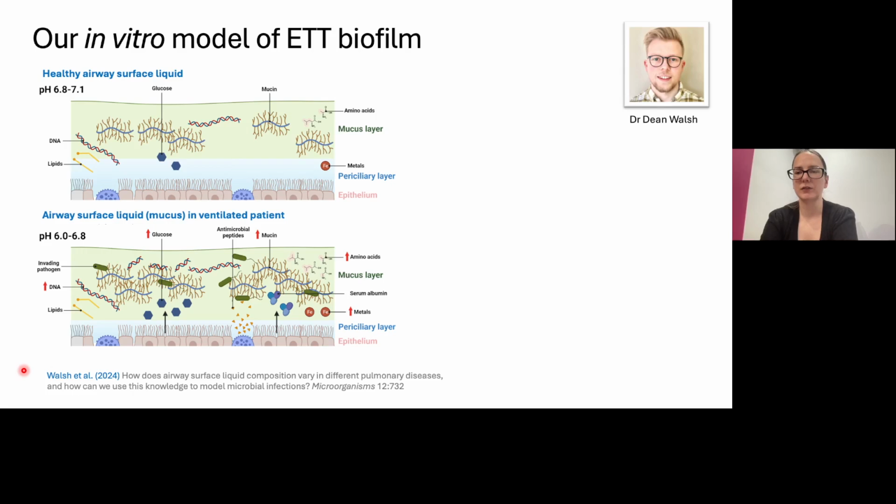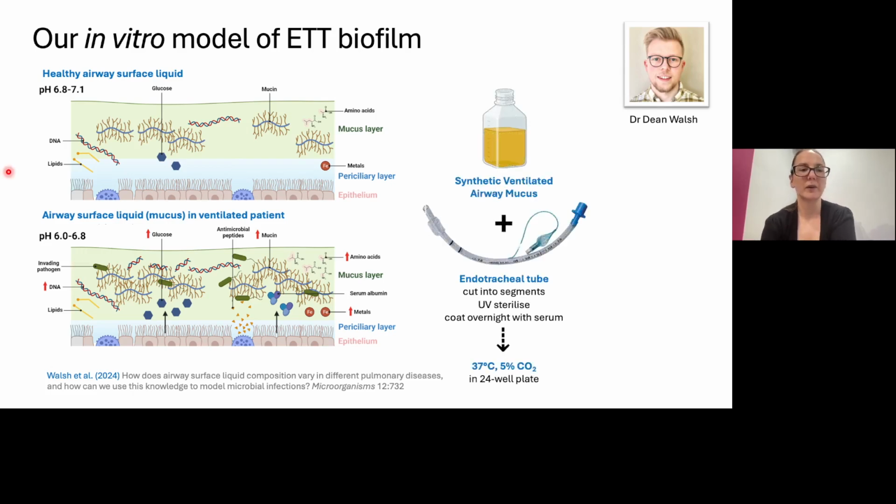We did a very extensive literature review and systematic analysis of the different papers where people had tried to sample the airway surface liquid of ventilated patients and chemically analyse it. What you generally find is that the mucus layer is vastly increased, the periciliary layer is compressed, and you have a big increase in the amount of mucin, amino acids, DNA, and microbial micronutrients in that mucus layer, and also a slight drop in pH. So you can see straight away why microbes like to grow in this. Based on this, we were able to create a chemically defined lab medium incorporating these components in what we hope are realistic concentrations.